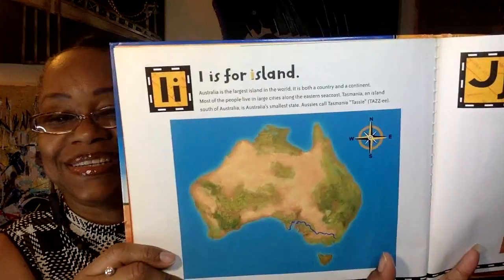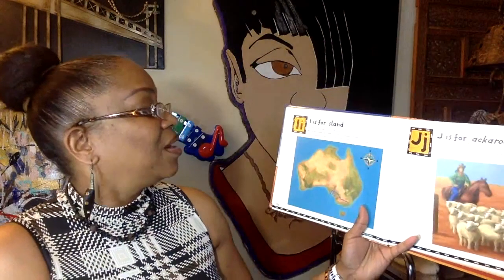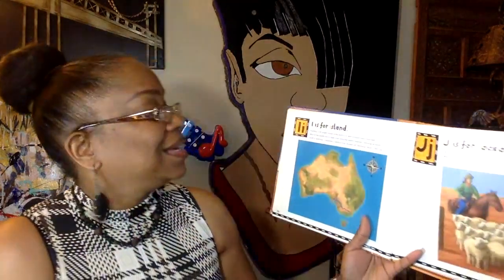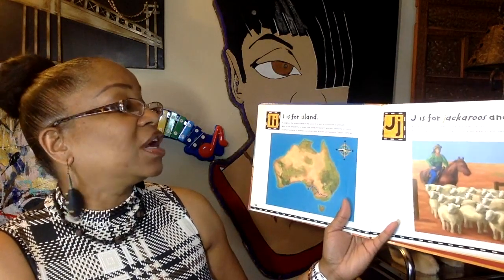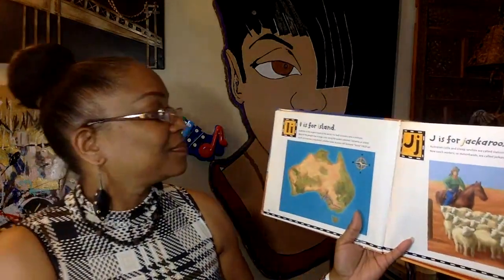Maybe drive across it. I is for island. Australia is the largest island in the world. I'm gonna say it again. Australia is the largest island in the world. Because remember, I said it was the smallest continent, but it's the largest island in the world. It is both a country and a continent.